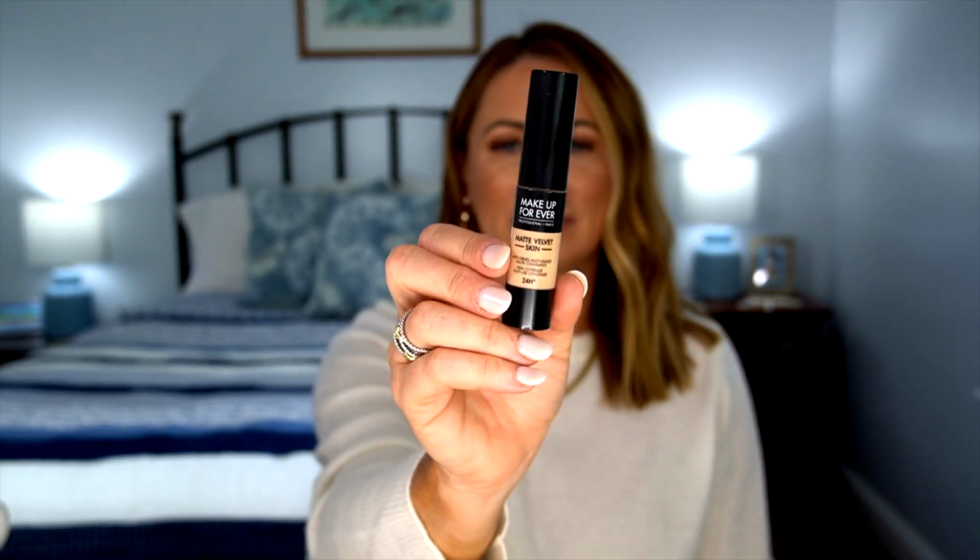Down to the last item. This is a new obsession, guys. I can't even say enough good things about this. It is the Makeup Forever Matte Velvet Skin Concealer. Again, another throwback. If you remember, I loved the Matte Velvet Skin Foundation. I loved it for years. I've tried the newer one. It's fine. I'm not obsessed with it. But this concealer, I am obsessed with.